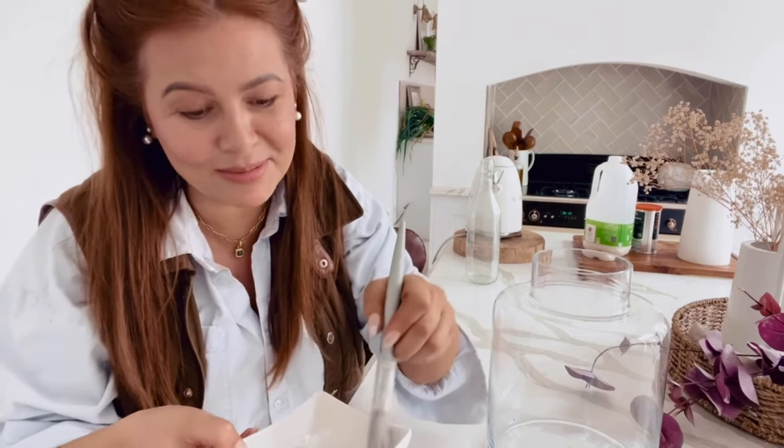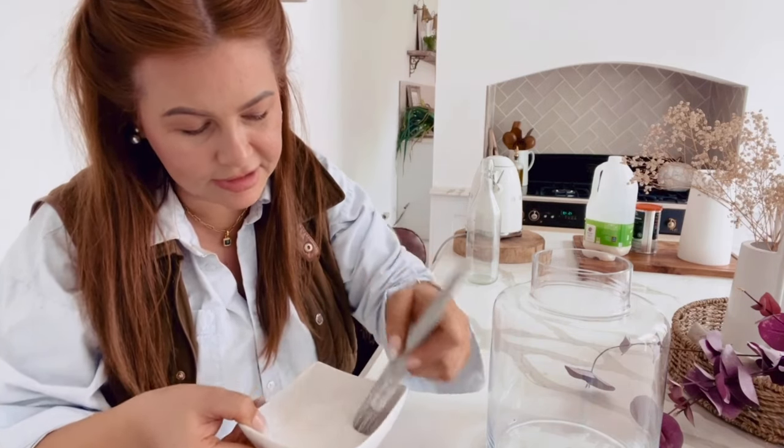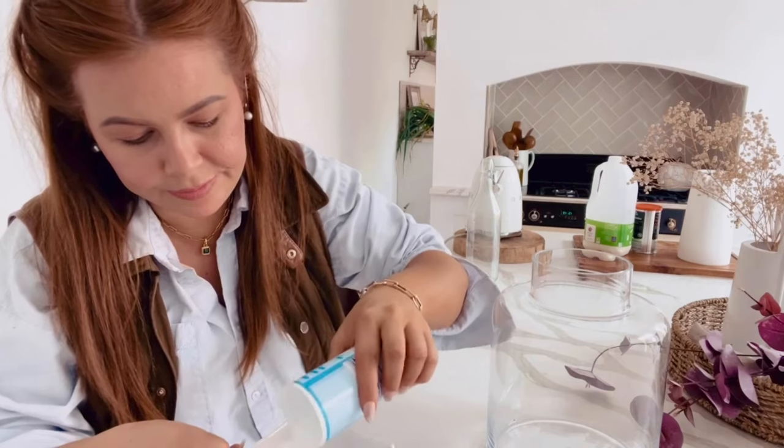I've briefly seen somebody do this. Oh, it is giving it a texture as well. Let's put some more in.